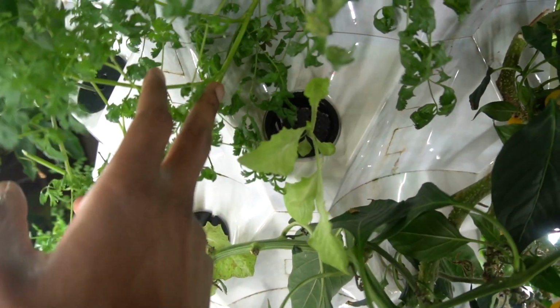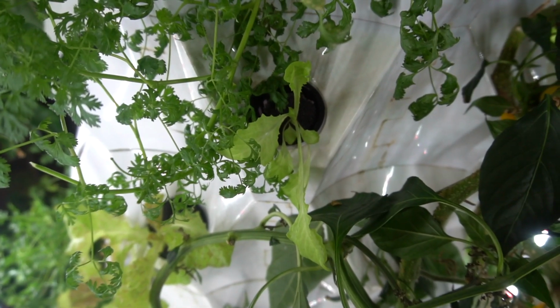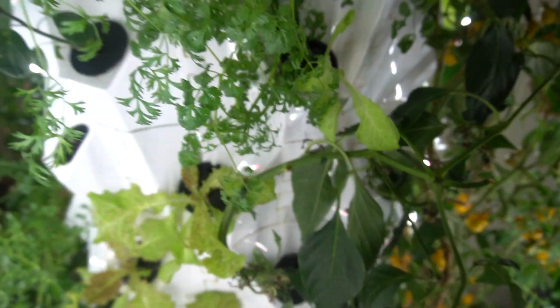And here I have another variety of lettuce, a little bit smaller. It's being shaded a little bit by the cilantro. I will need to cut the cilantro back so that this plant can get more of that LED lighting.